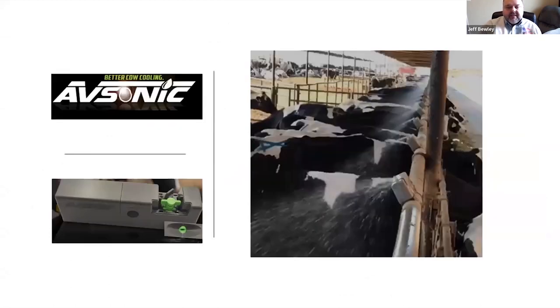This is a technology that I'm very excited about. There are multiple technologies like this now. This technology basically is a sensor that sits along the feed bunk to identify whether or not there are cows in a particular section of the feed bunk to give us the opportunity to only turn the soakers on when there's a cow in that section.